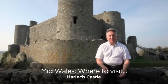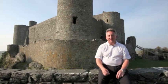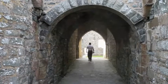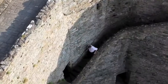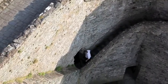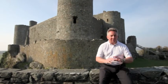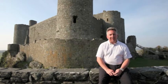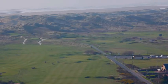If you're anything like me, when I was a kid I was fascinated by castles. Every time we went on holiday with the family, any time we saw one, stop the car, get out, inside, explore, up the towers. Fantastic. This one here is Harlech Castle in North Wales. I've never been in here before, but I'm told it's a 12th century castle, and when it was first built, the sea would have lapped against the rocks at the bottom of where it stands. That land out behind the back here now is occupied by the mighty Royal St David's golf course.